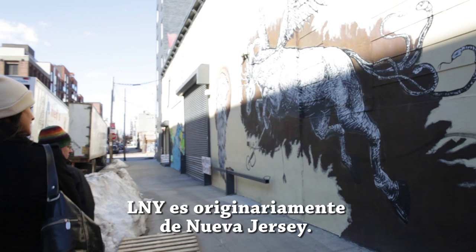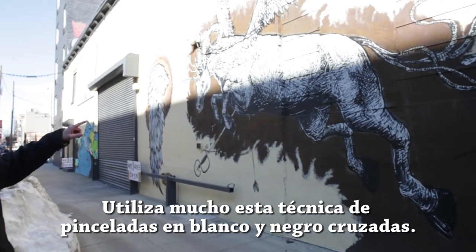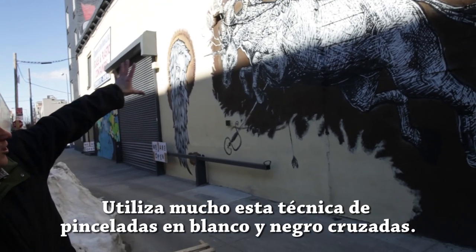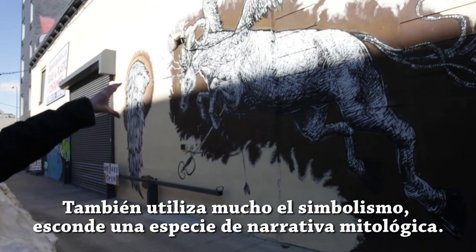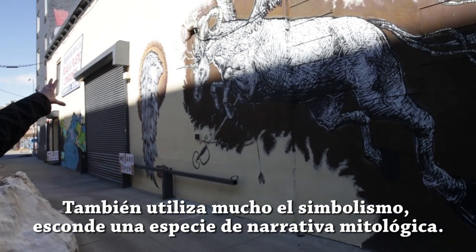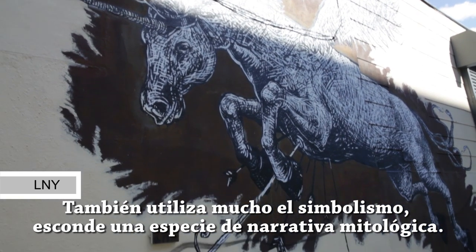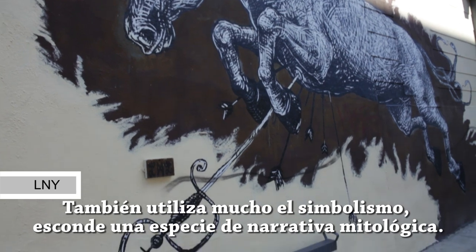And Lunar New Year is originally from Jersey. He does a lot of this kind of heavy duty cross hatching. You see the white and the black, and then there's that gray behind it. All the heavy symbolism with the snakes and the three different head ornaments over there. You got the swords. It's almost a mythical narrative style that he portrays.